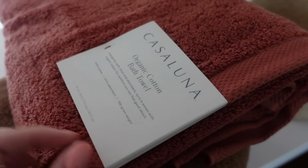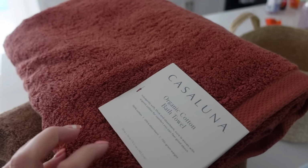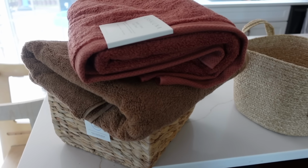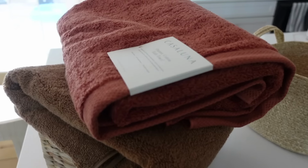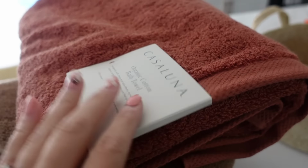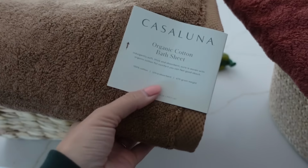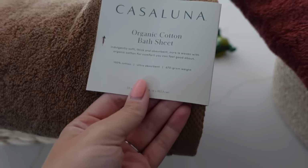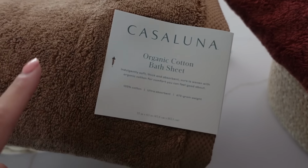So we just got back from Target. I ended up grabbing these Casaluna bath towels. I really liked this color and this color. I used to really care about having all my towels be matching colors so they look nice when they get put away. I truly don't care about that anymore. I just like the colors that I like. So I picked these two, this one and then this brown color. I don't know what it is. I've just been kind of into browns lately. So this one is a bath sheet and this one is a bath towel. This one's much bigger and this one is for my husband and this one is for me.